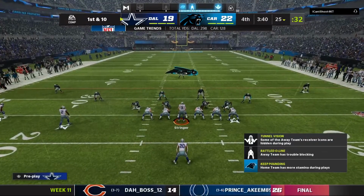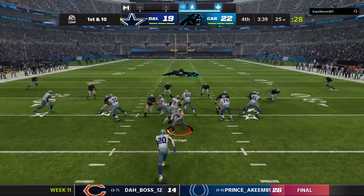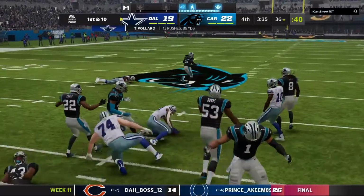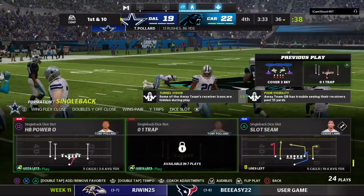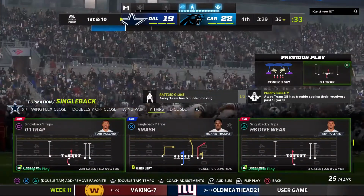About set for this next drive by the Cowboys offense. And they will be looking to answer the touchdown their defense just surrendered. Still a good chunk of time remaining here in the 4th quarter and a chance to regain the lead in a tight one. 86 yards rushing for him now as he has been tremendous all day long.